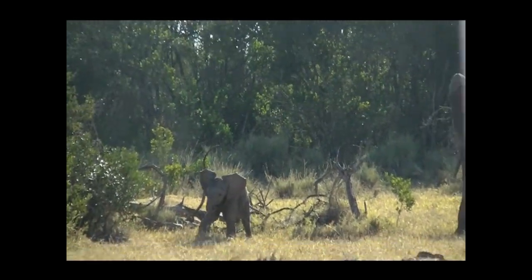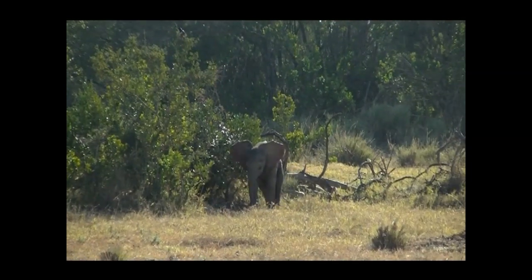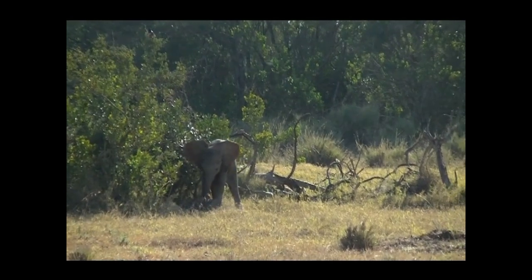Elephants like this with a young one, there must be a teenage male with them. Oh. Yeah. That's a male? Yeah, that's a male, the teenager.